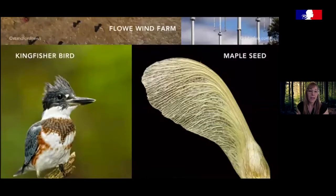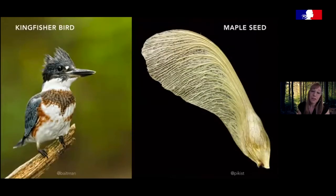Then we also have an example that is based off the kingfisher bird and the maple seed. Now the kingfisher bird, as you may have seen or heard, can really dive into a body of water, in essence going from one liquid to another, oxygen to hydrogen, and without making a ripple. And it does that because of the shape of its beak. And when it pierces the water, it does not create a great displacement of the liquid.